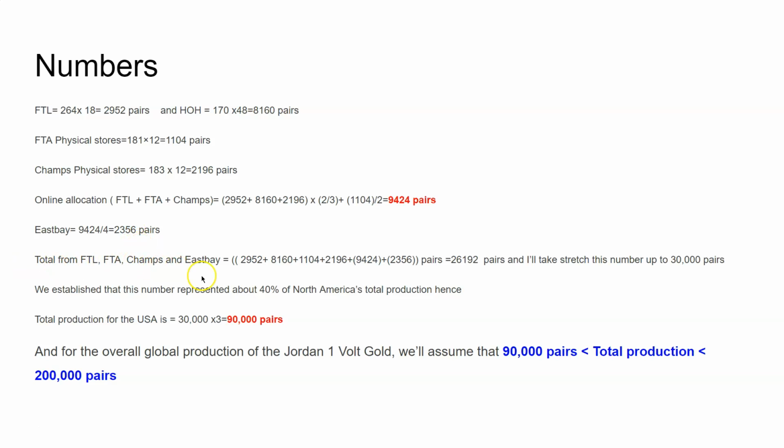And the total is going to be adding all these numbers together. I came up with 26,192 pairs, and I can stretch this number up to like 30,000 pairs. So I'm going to establish that again. We say that this was like 40% of the USA production.